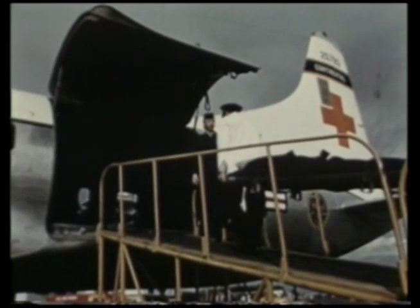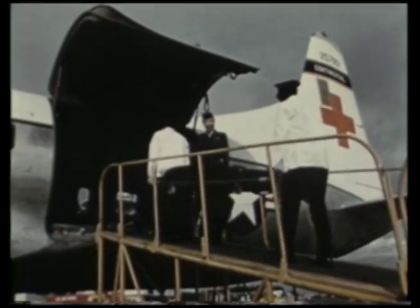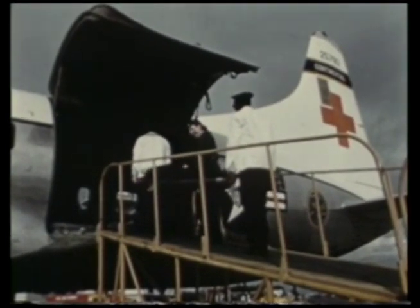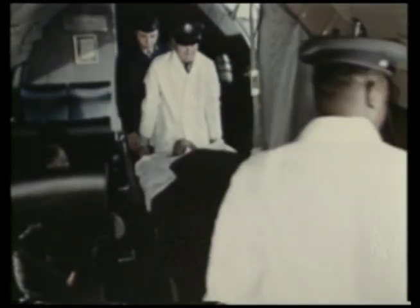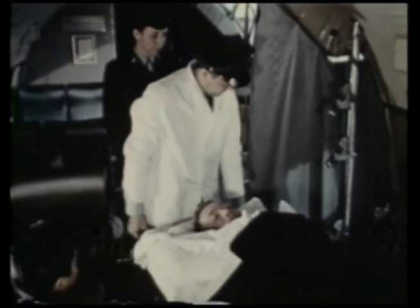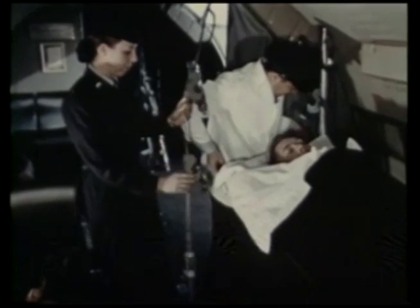The C-131A has proved to be an ideal airplane for this work, especially where short takeoffs and landings are necessary to get in and out of tight places. The airplane has a pressurized cabin and carries a crew of 5: pilot, co-pilot, radio operator, and 2 medical attendants. This allows room for 12 litter and 18 ambulatory cases.